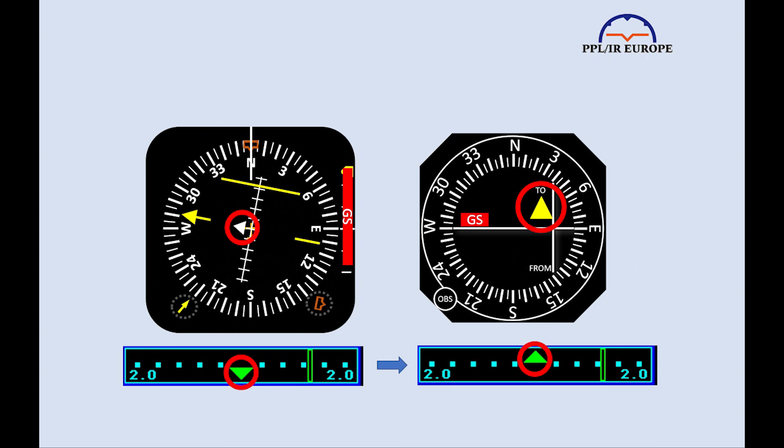If the holding fix is a GNSS waypoint, there are a variety of ways of doing it depending on your equipment, but the most consistent and reliable is also to look at the from-to flag on the OBS HSI or on the GNSS display itself, which behaves the same as on the VOR, though more crisply and precisely.